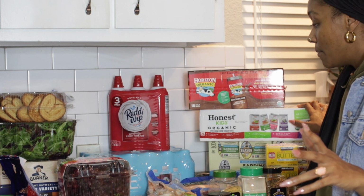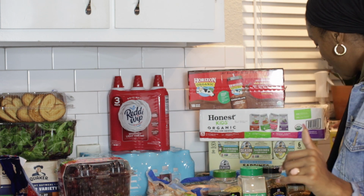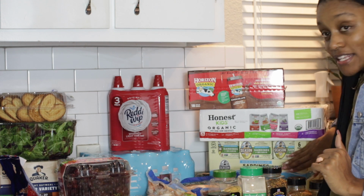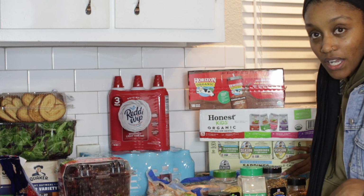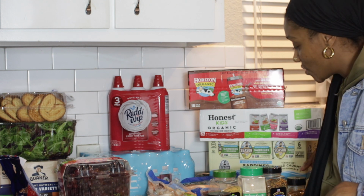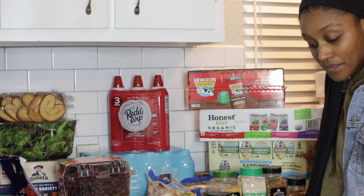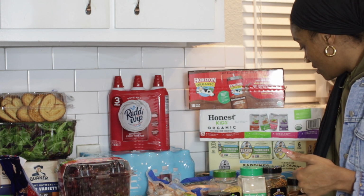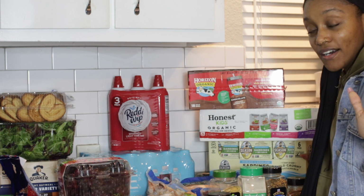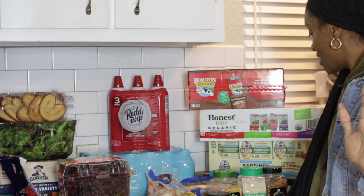Also, for stockpile, you can see these at the bottom right here. These are sardines. Oh my gosh. These are sardines, y'all. So these are really good to keep for your stockpile. They last a really long time and they are lawful. So definitely go and check out your local Costco for sardines.